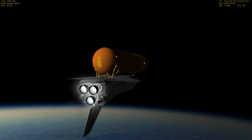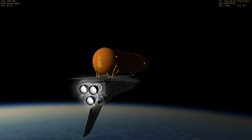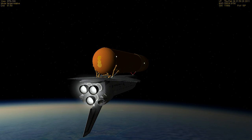Four minutes, 45 seconds into the flight, Discovery traveling 6,200 miles an hour, its altitude 66 miles. Downrange from KSC, 229 miles. Here inside Mission Control, Flight Director Richard Jones and his team continue to monitor the progress of Discovery's flight. All systems are continuing to perform as expected.